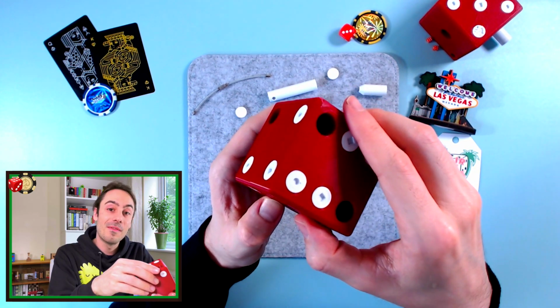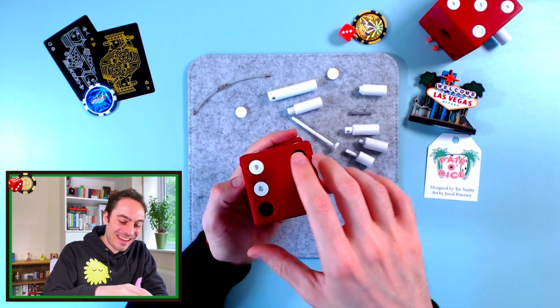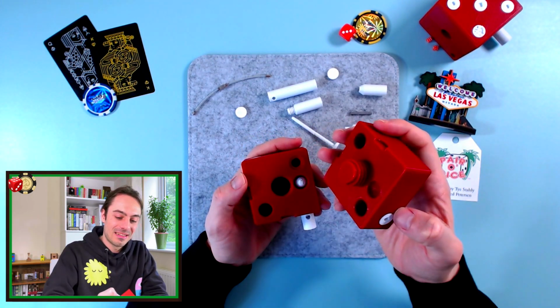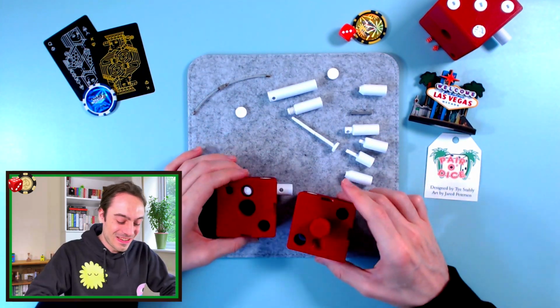Can we rotate the die? Yes! Let's go! Wow! We will see the inner mechanism of this die, and I'm so curious about it. One more spin. And voila! So cool! So cool!